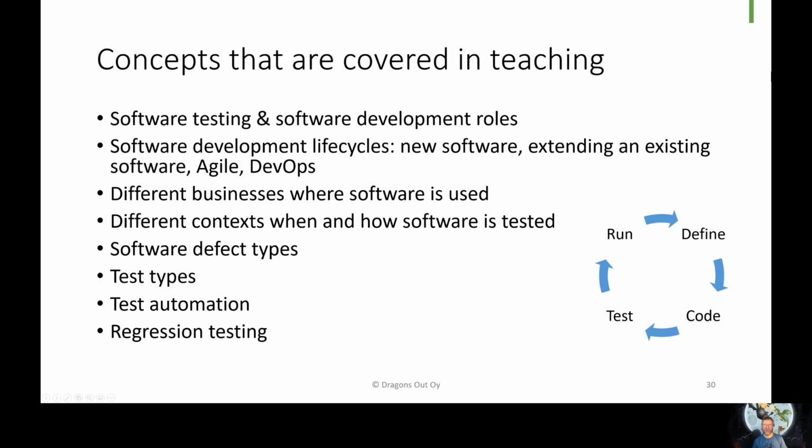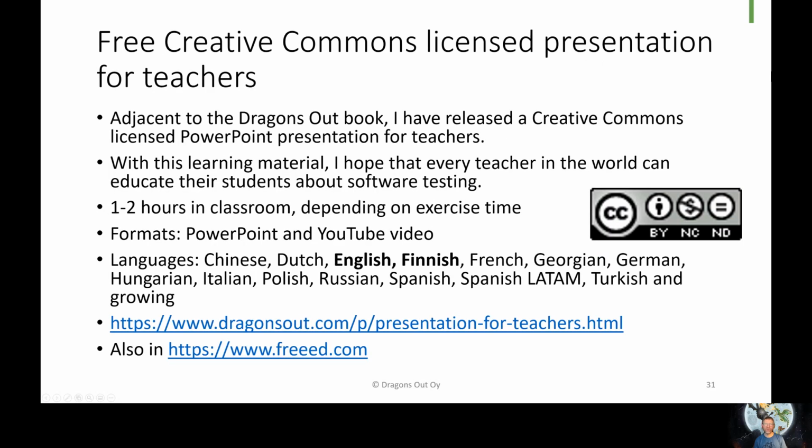So repeating all those tests often enough to make sure nothing broke. So lots of knowledge is transferred through going through a book. There's also a supporting presentation, and actually it works also as a standalone.